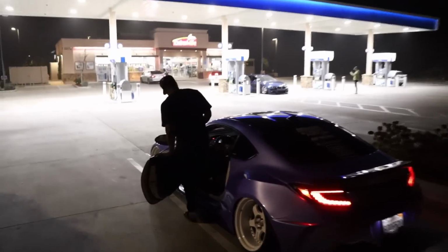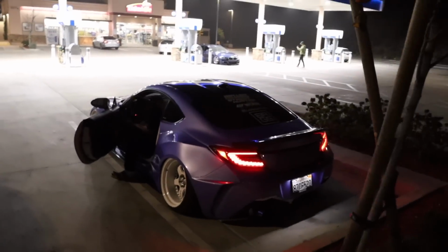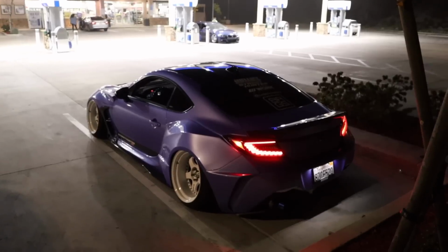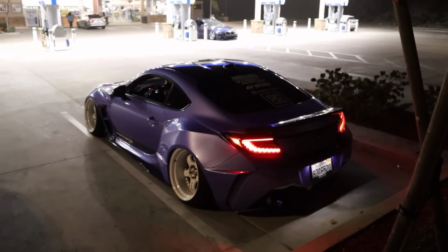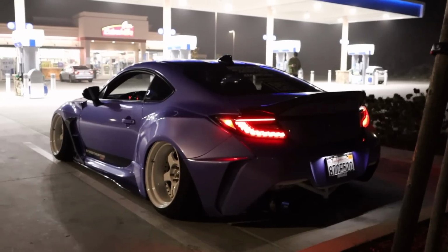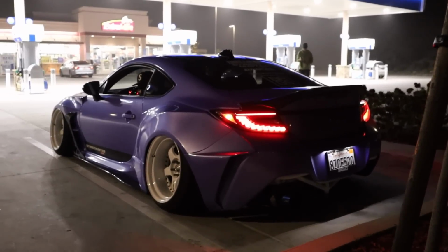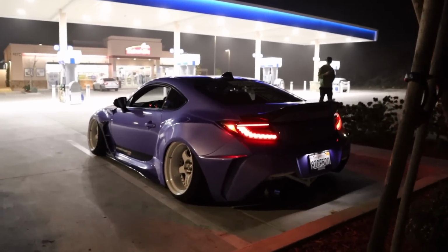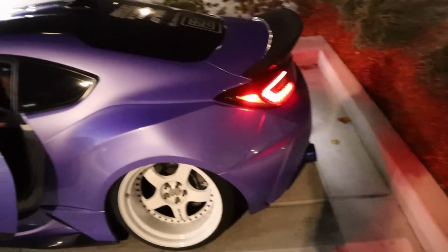I'm gonna have Henri rev it. I want to hear what it sounds like from the outside. Let's hear it. It looks so good though, the single exit. Oh, that's deep. Dude, that actually sounds really good. Go higher. Dude, that's actually pretty loud. Damn. That actually sounds pretty good from the outside.